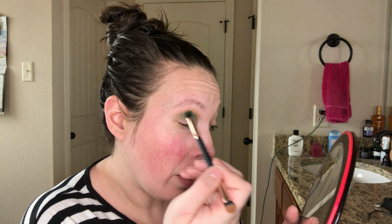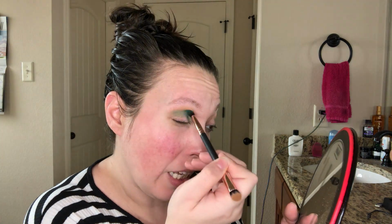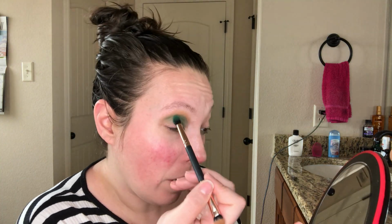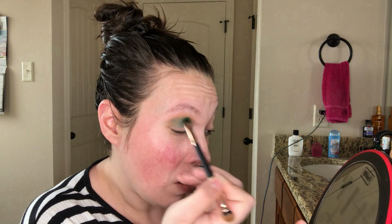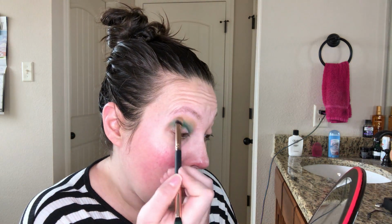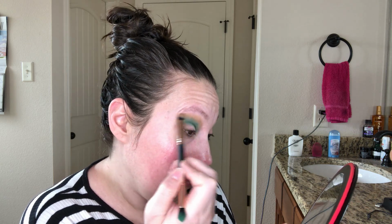I find that greens and purples are kind of hard to work with, but I'm told that that's because to get the proper pigment color, there's a lot of work that goes into that, so they're not always the easiest to blend out. I'm gonna go back into Fixation, which is our light brown transition color, and do small circles right where that and the green meet to blend them together.